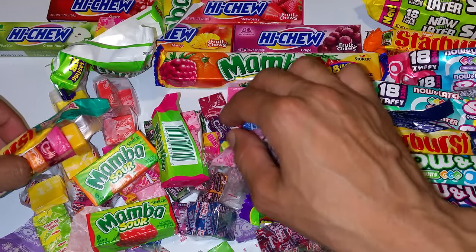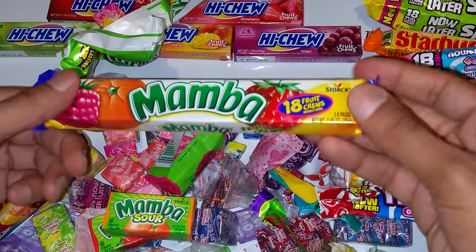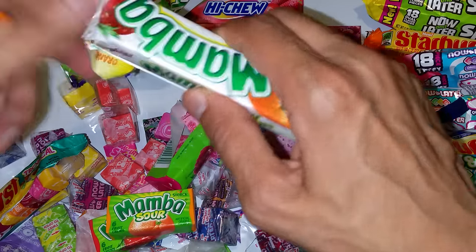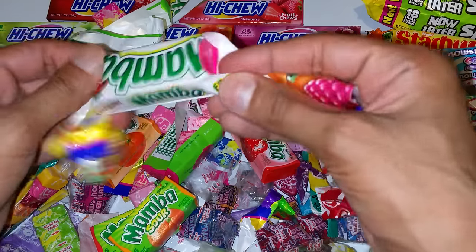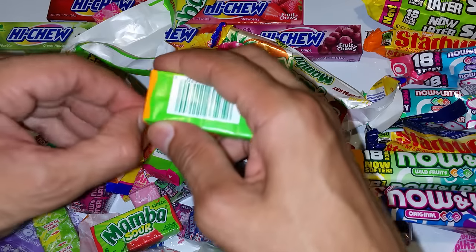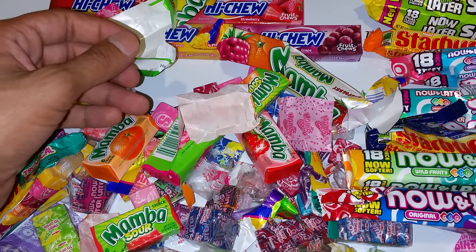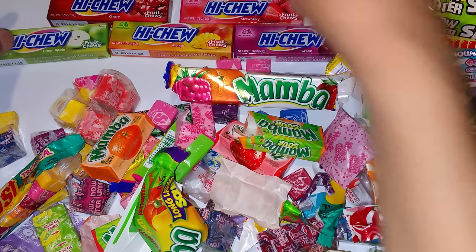It's chewy. I like raspberry. Flavor is not all that, but it's good. There's another kind of Mamba. They got more. They should have lemon. Oh, this is orange still. Oh, the same flavors. I thought it was gonna be different, but no. I thought I was gonna find lemon, but I can't find lemon. This is an orange one. I'm not a fan of orange candy, but I'll give this a taste. Hopefully this is a winner. No, too artificial. That's what it tastes like.